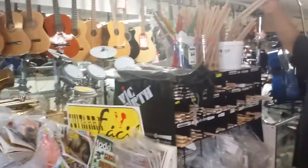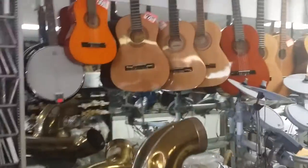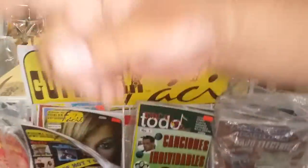Did I miss anything over there? We got sticks for the Brenda. All different kinds of sizes, drum heads. We got guitar books for guitarra fácil. We got karaoke, anything for karaoke, Spanish, cumbias, corridos.